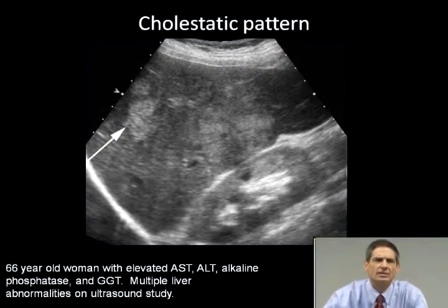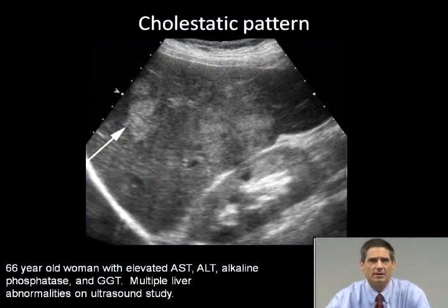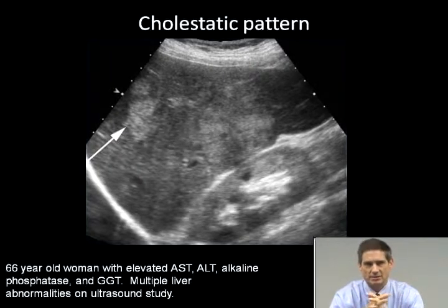Now, what's the cholestatic pattern? The cholestatic pattern is when the alkaline phosphatase elevation exceeds the aminotransferase level. In the cholestatic pattern, you've got a different set of diseases: partial bile duct obstruction, primary biliary cirrhosis, primary sclerosing cholangitis, drugs, especially anabolic steroids, and also unsuspected metastatic disease.